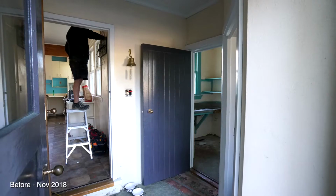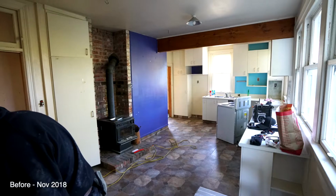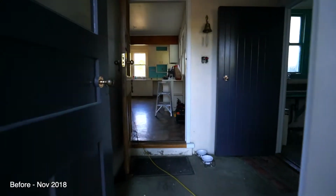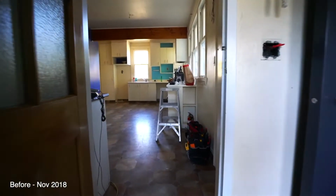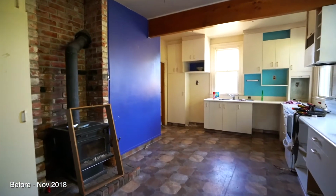We had to knock out a whole lot of load-bearing walls in the old servants' quarters, and basically put a whole lot of structural steel beams through the ceiling space in there so that we could then open up the kitchen and make it as big as what it is now.